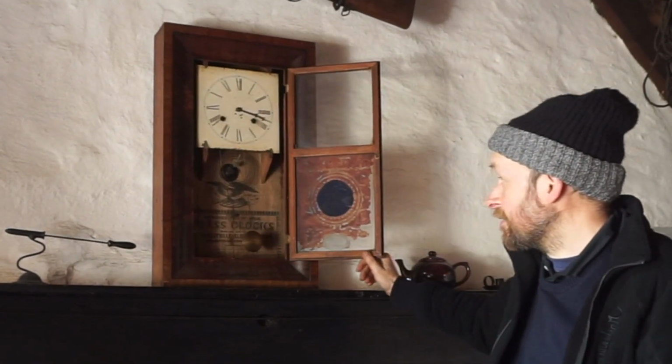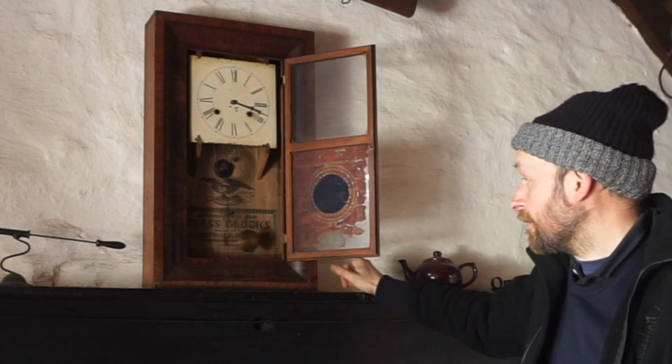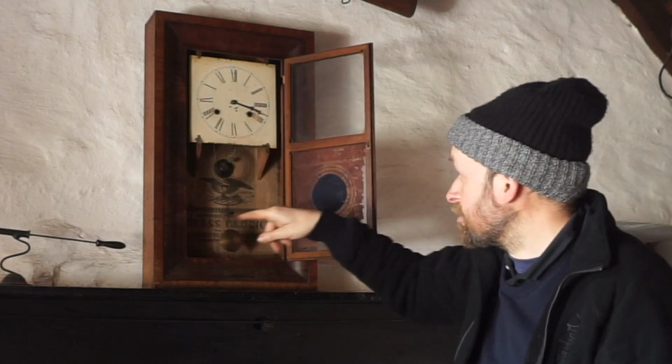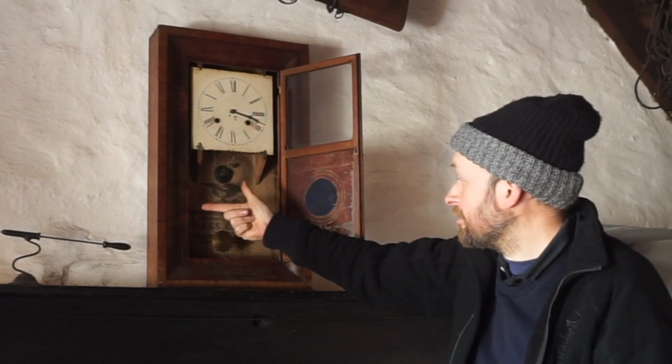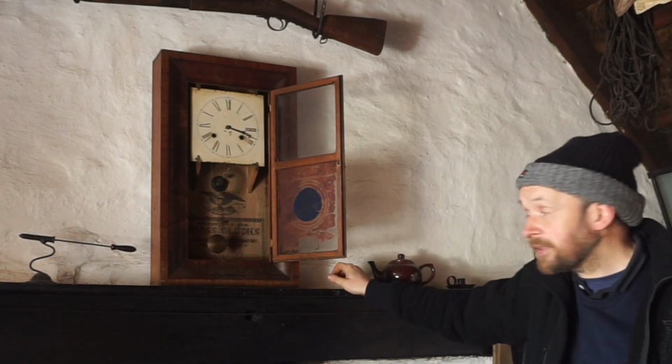It opens up inside there, and it's weight driven. It's not spring driven, so there's two lead weights that you kind of see just inside the sides of the clock here, one either side, one for the strike and one for the hour.